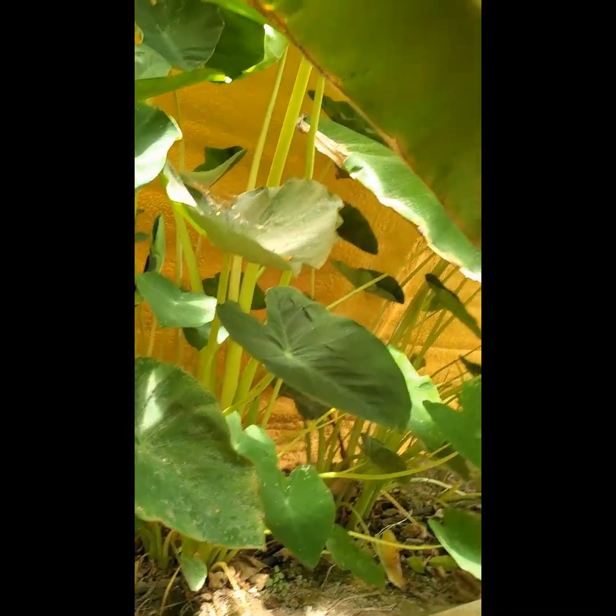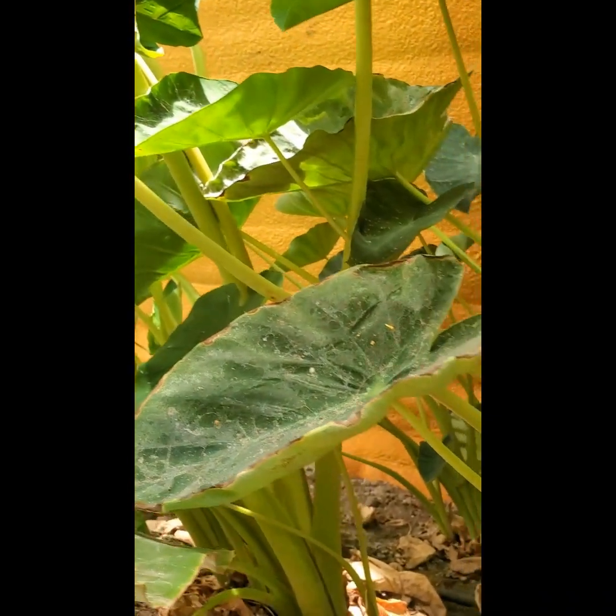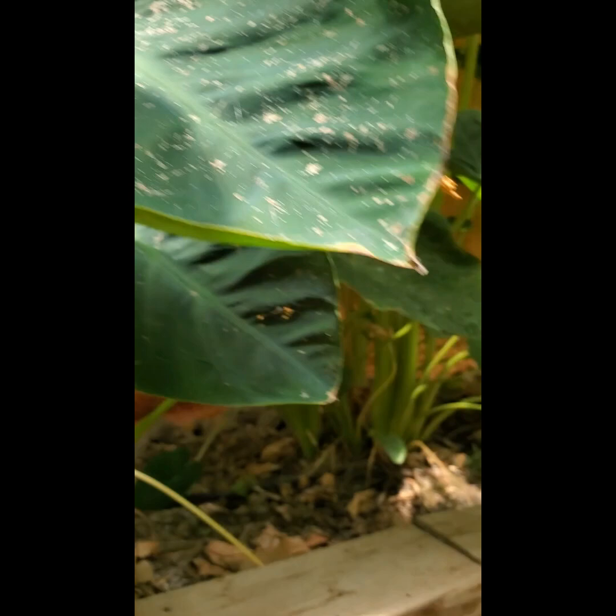Taro is actually looking fairly good. Might be because it's getting a bit more shade from the banana trees. Might just be that it's getting more water or better water.